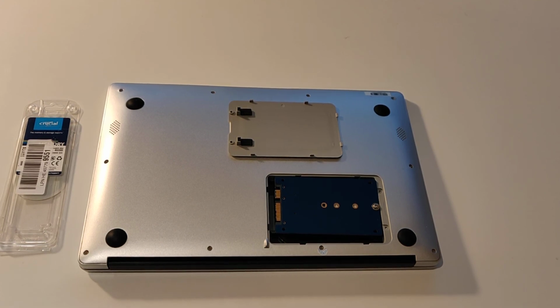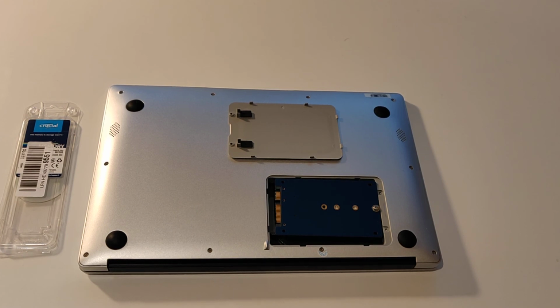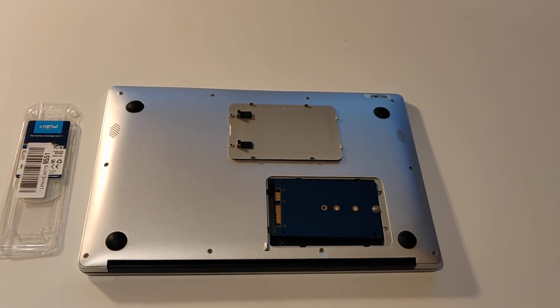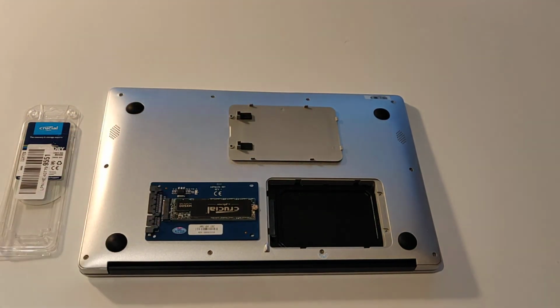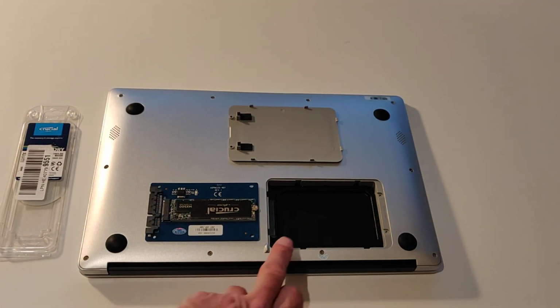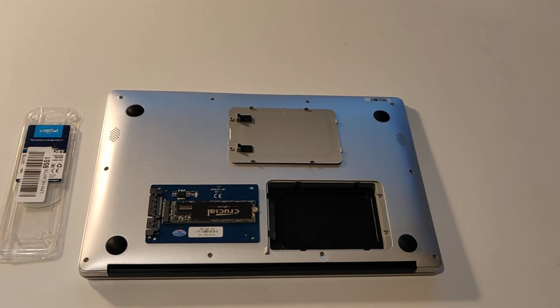So M2 drives come in B key and M key. The B key is a SATA drive inside, and the M key drive would be an NVMe drive. Now unfortunately this laptop has a SATA interface. If it had an NVMe interface it would go a lot quicker. But hey, this is a potentially 500 megabyte per second read-write drive, and in practice I think with this puny CPU you really wouldn't notice the difference.